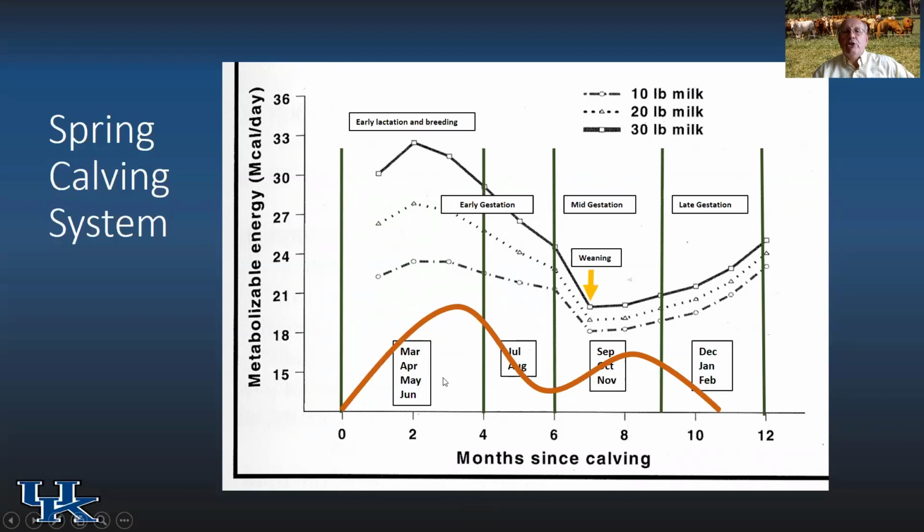And of course, in May and June, which is our typical breeding time, if we're on toxic tall fescue, we have to have a strategy to minimize the effects of that toxic tall fescue in May and June. But you can see that this peak and this peak coincide. Then as the needs decline, that coincides with pasture availability decline.